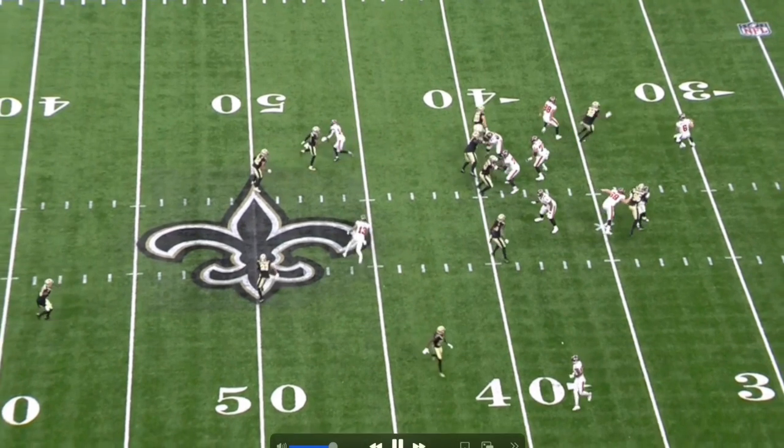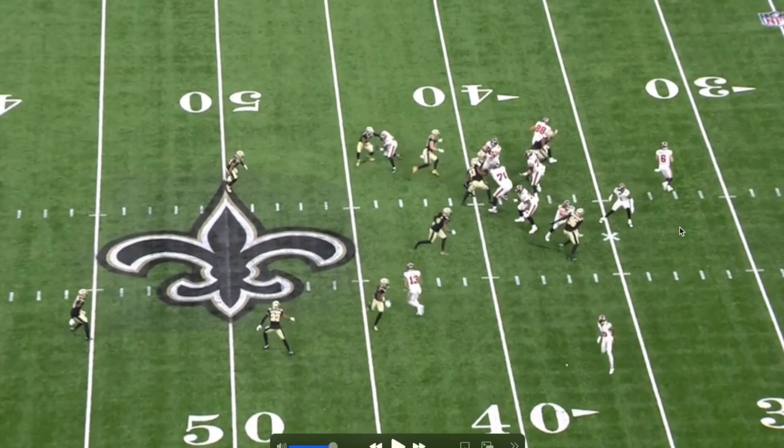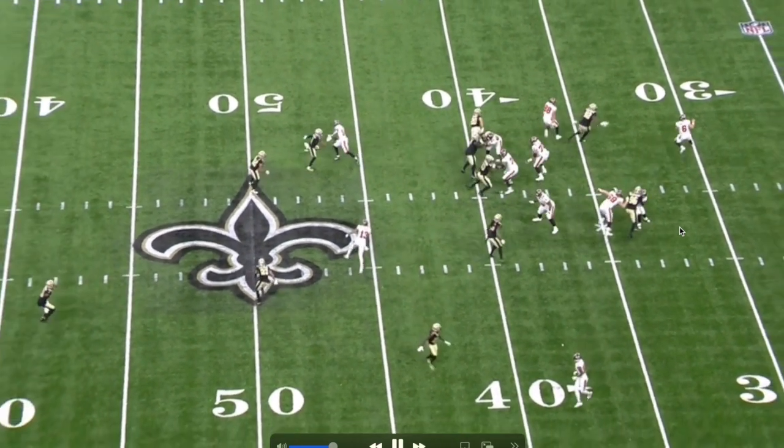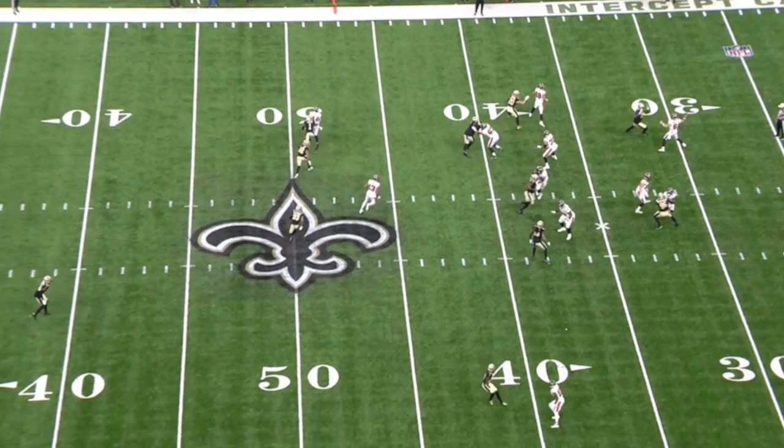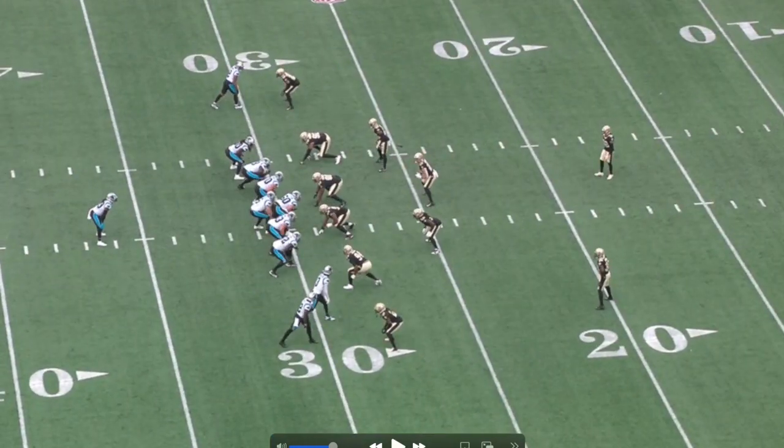Now watch what he does right here. He sets his feet. Bang. Lets it rip. Unfortunately, he doesn't really step into the throw. But take a look right here, right? Sees the edge guy coming. Bang. Stops. Sets his feet. The throw's a bit high. But that's pretty good compared to what we just saw with Ian Thomas underneath, right?